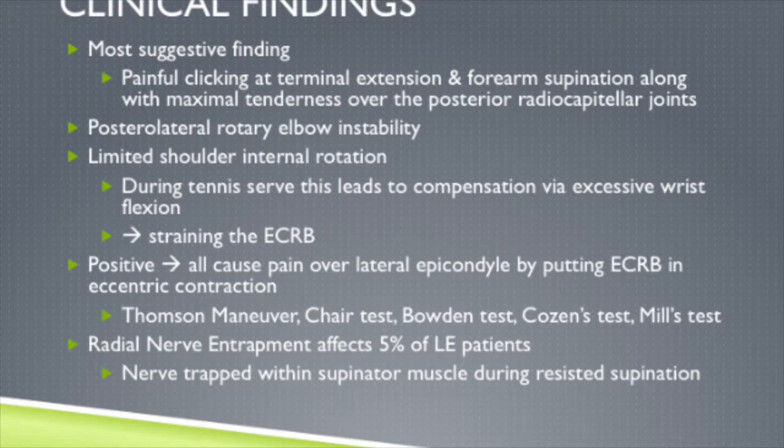Radial nerve entrapment affects 5% of lateral epicondylalgia patients. It involves the nerve being trapped within the supinator muscle during resisted supination.